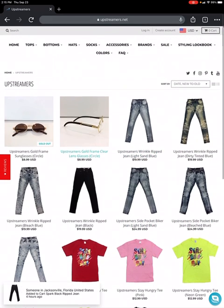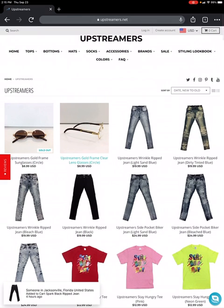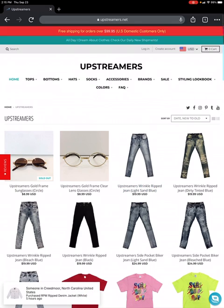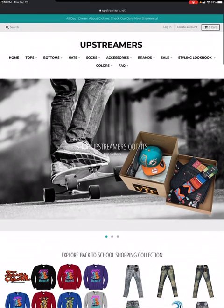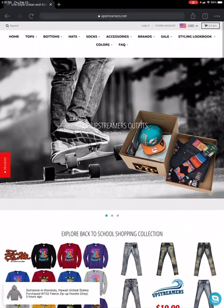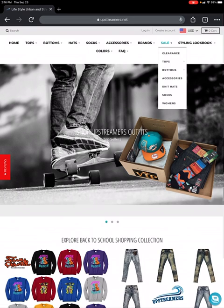And some very nice glasses here. These are very popular. These ones are sold out, but these ones are also very popular. These are the gold frame clear lens glasses. If we click back here on the home screen, you can also see them here, our Upstreamers brand, right on the home screen if you want to go to it faster. Now I'm going to show you guys what's on sale.